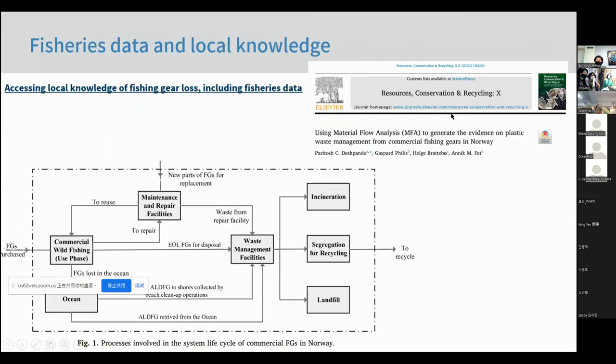Okay. So the last one is fishery data and local knowledge. This is assessing local knowledge of fishing gear rules, including fishery data. You can also ask recreational divers to collect photos, like the PADI Project Aware or other recreational divers. There are many projects around the world.